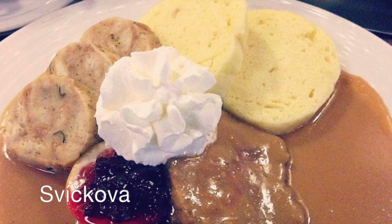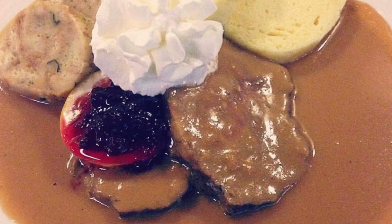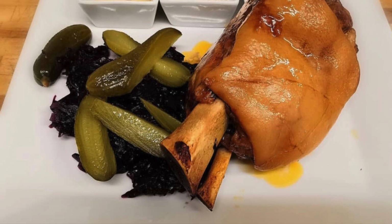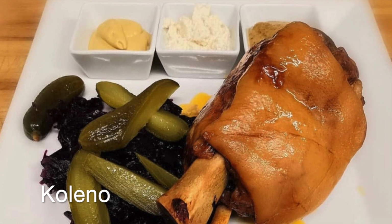Svíčková. Anyways, what this is, it's like a sirloin steak that's boiled in like a whipped cream and served with some cranberry sauce and bread dumplings. And there's another thing called koleno. Am I saying that right? Koleno. It's basically like pork knee that's marinated in beer.